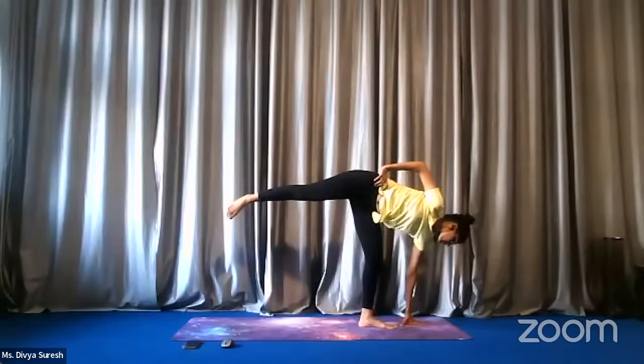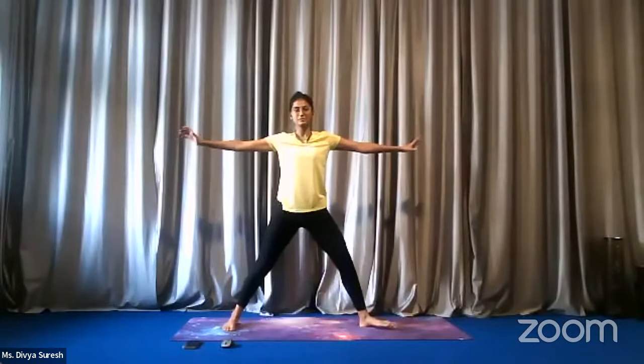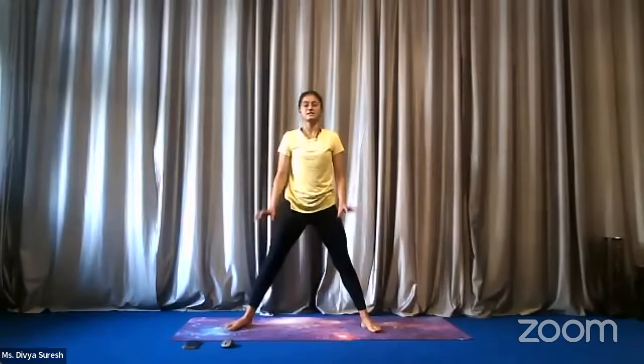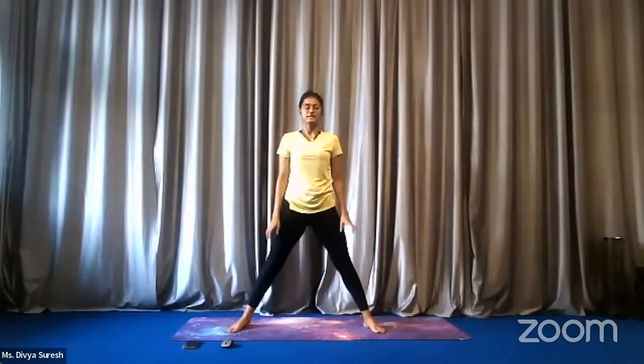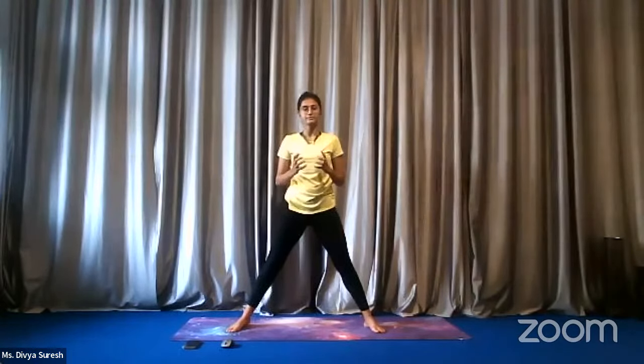5, 4, 3, 2. And one. Slowly come back up. Release your hands. Take a second here. Close your eyes. Observe the whole body. Watch how you're feeling internally. The aim of this practice is to slow ourselves down, observe ourselves, and try to calm down the mind and balance the body.